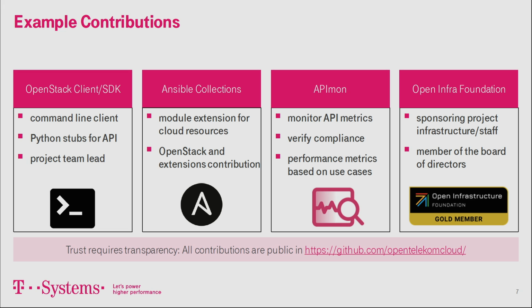We do something similar for Ansible collections, providing specific modules that enable you as users to provision, for example, virtual machines, networks, virtual private clouds, and all the resources that are part of the public cloud.